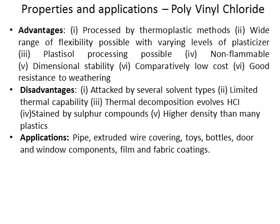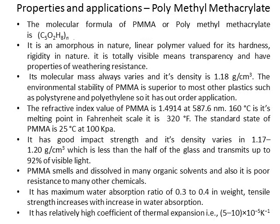Applications include piping, wire extrusion, toys, bottles, doors, windows, many applications, fabrication coatings. As I have told you, the polymer applications simply overlap each other.